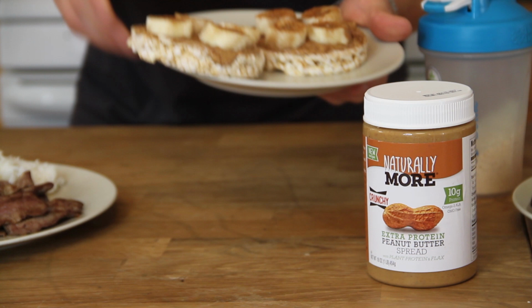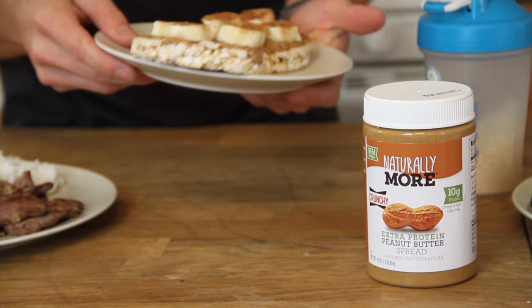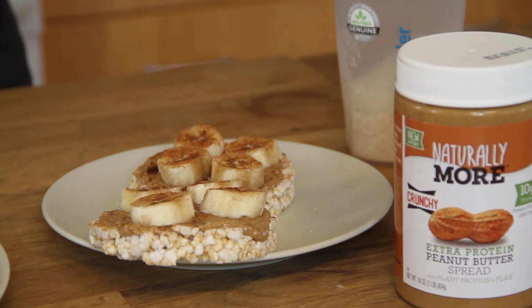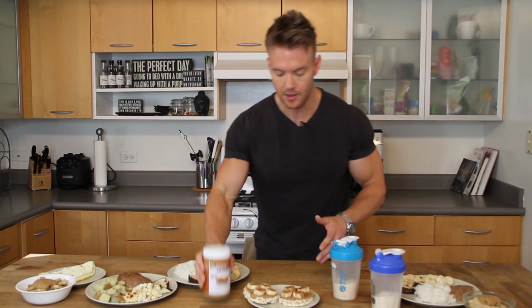And what it consists of are 2 rice cakes, each one with a full tablespoon of this naturally more extra protein peanut butter, topped with sliced banana. If you haven't tried this yet, I urge you to give it a go. It is incredible. Get some rice cakes from your local store, pick up a bottle of this naturally more extra protein peanut butter spread. Find out more on the text description below.